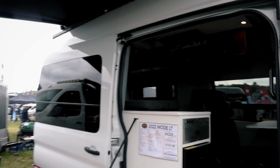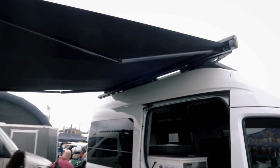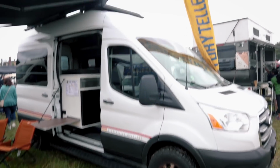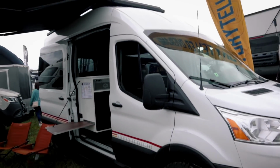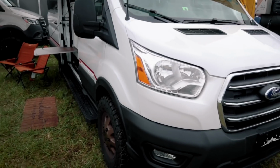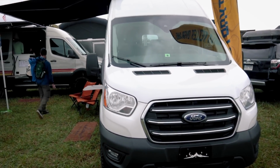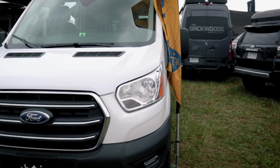And it has an awning. Check that roof out. Is that a roof rack? It has an awning on it, and I think a roof rack. And it does have a roof rack on this side, so there must be a ladder for it. And there is a ladder on this side. And around the back.